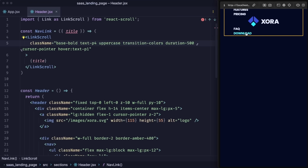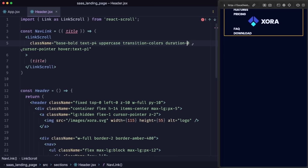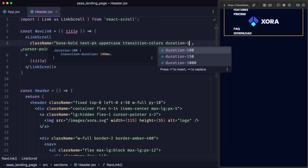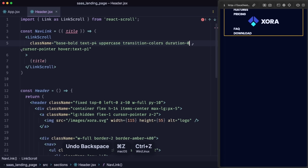So as I hover, you can notice it doesn't immediately change, rather it does it over 500 milliseconds. If I extend this to a longer duration, let's do maybe even 1000 milliseconds, and save, you should start seeing that it takes some time to get to the full color. Okay, I'll leave it 500 for now.